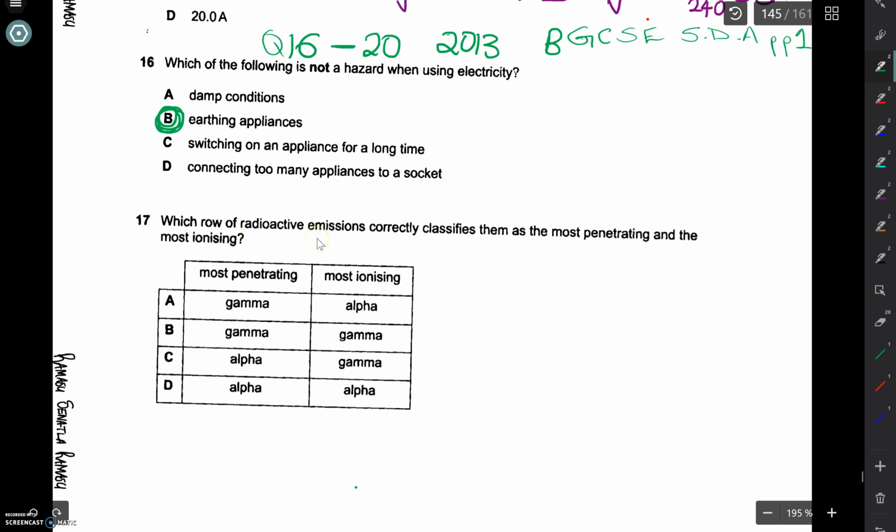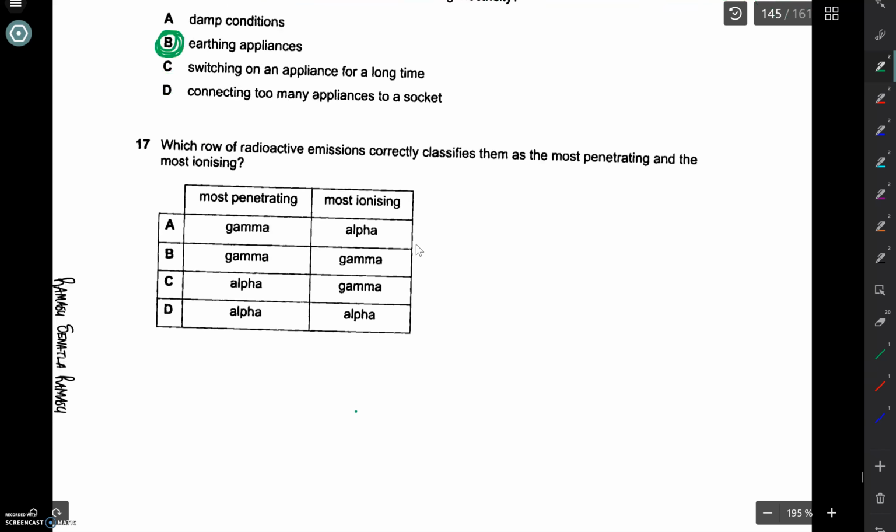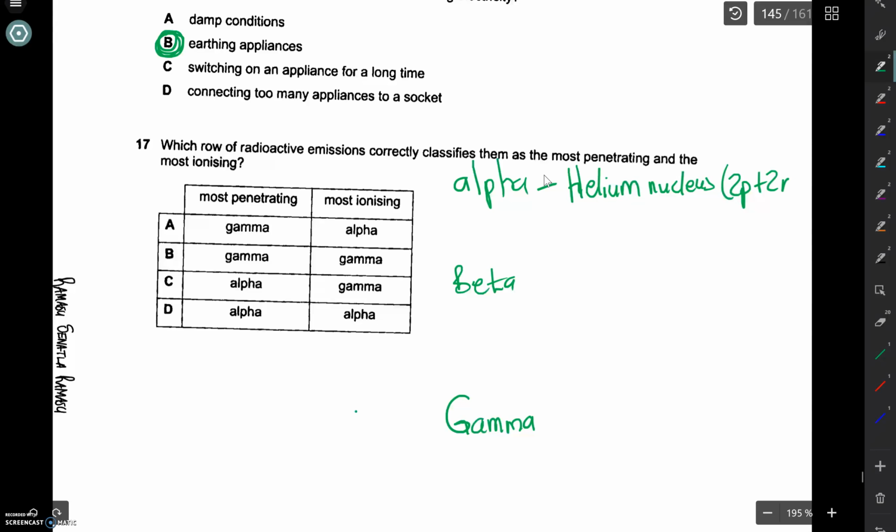17 says, which row of radioactive emissions correctly classifies them as the most penetrating and the most ionizing? Well, the radioactive emissions we have are alpha, beta and gamma. Alpha is a helium nucleus, that means it is 2 protons and 2 neutrons. Beta is a fast moving electron. And gamma is an EM wave, an electromagnetic wave.